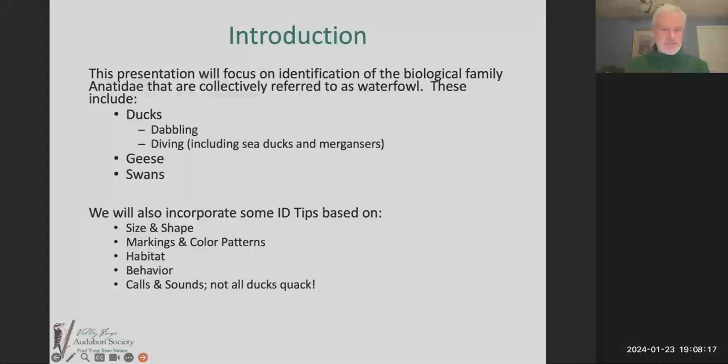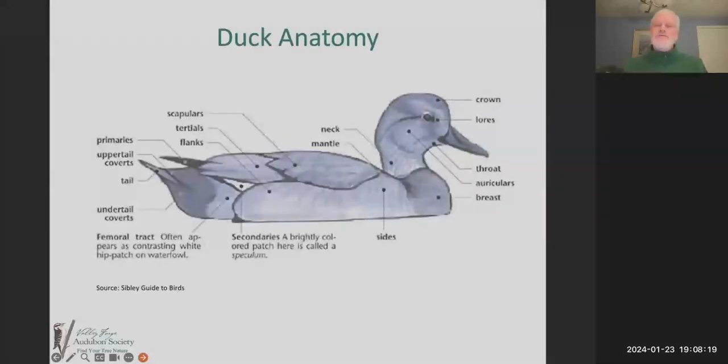Let's go to the next slide. A little bit of the duck anatomy here. We're going to start first at the right-hand portion of the screen, where we're going to start with the crown. All of these different markings that are represented here, there's different species which will show different parts that kind of stand out. Like, for example, if you start on the bill, it turns out that the color of the bill is very, very important to identify certain species of ducks.